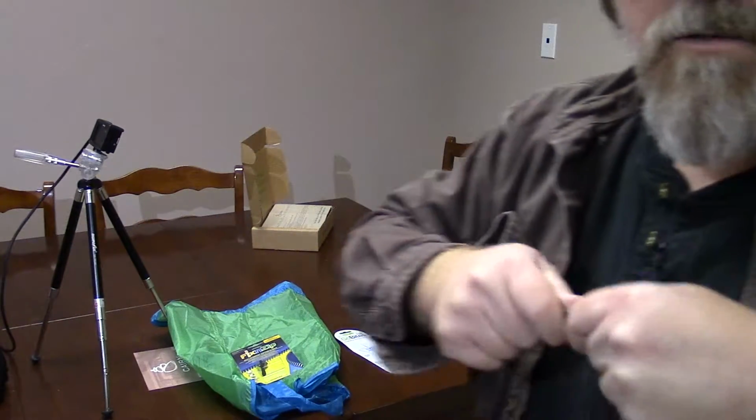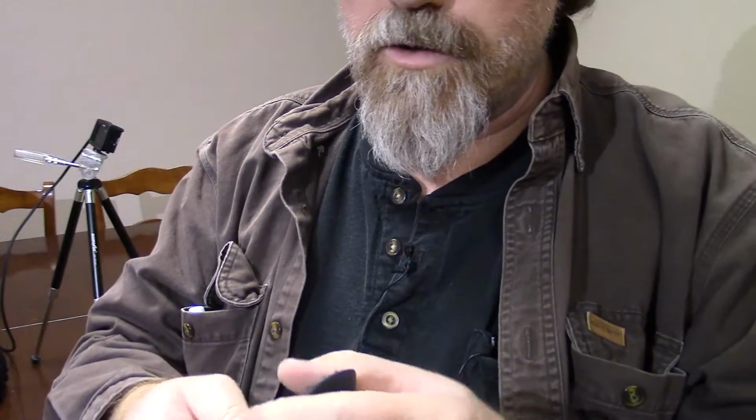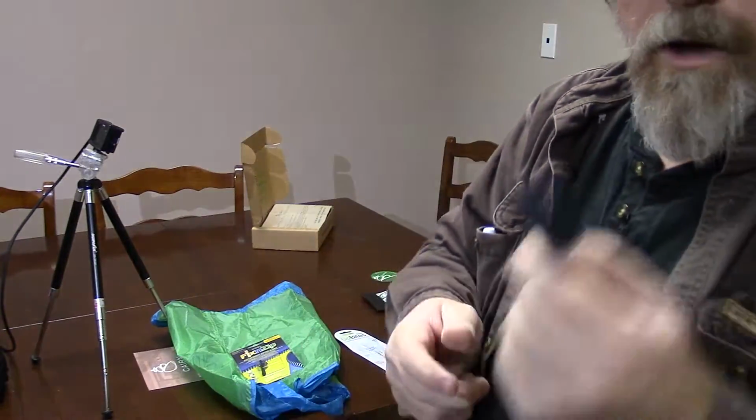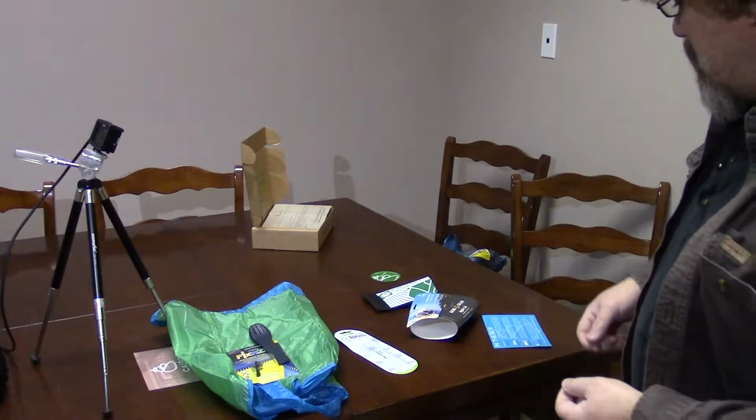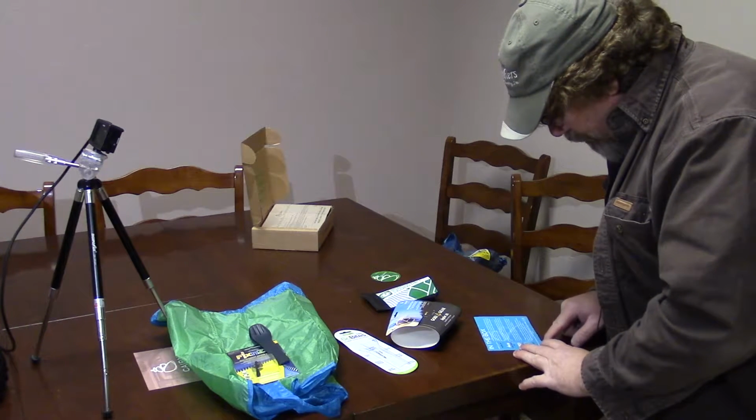I like that, and these are super strong. I like that too. So we'll give these a wash, and I'm going to try those out one of these days. So that leaves one more item.